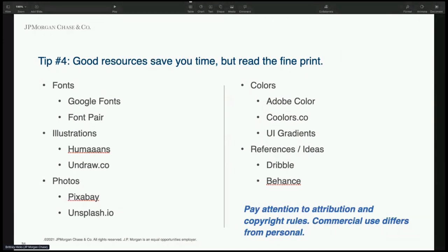Pay attention to attribution and copyright rules. Some resources require you to credit them, and some resources are strictly for personal use only. If you use something that is strictly for personal use for a commercial project, you might run into some trouble.